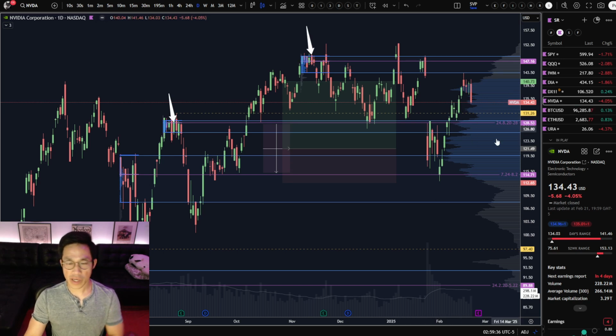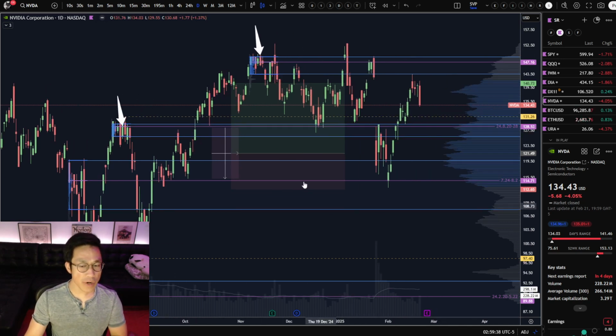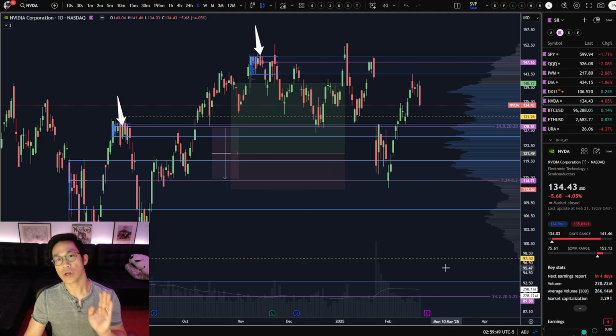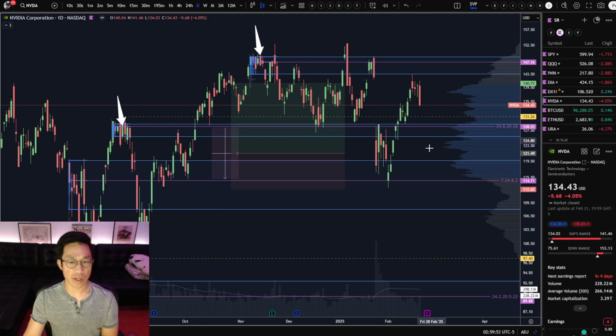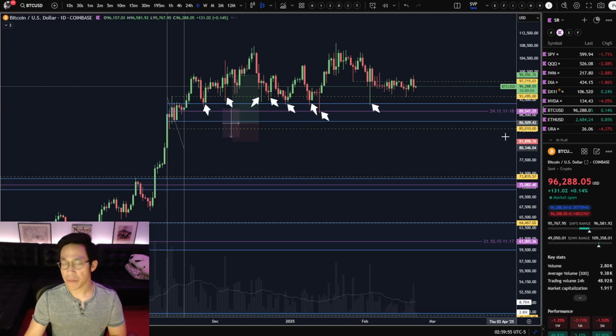So 128.53 remains key. I would not use this trade zone again, right? It's already dipped into it, got to the target, came to it again, got to the target. With earnings right around the corner, I would not recycle this. So let's just wait until after earnings to do anything with NVDA, and that's really it. That's all I really care about for NVDA.